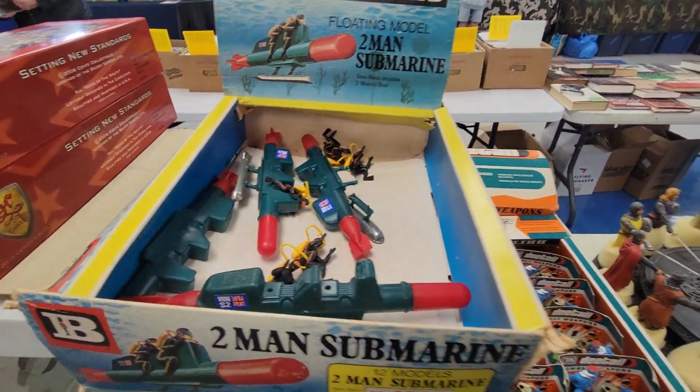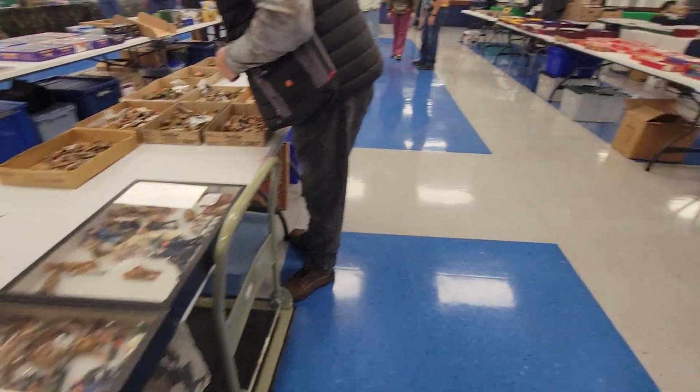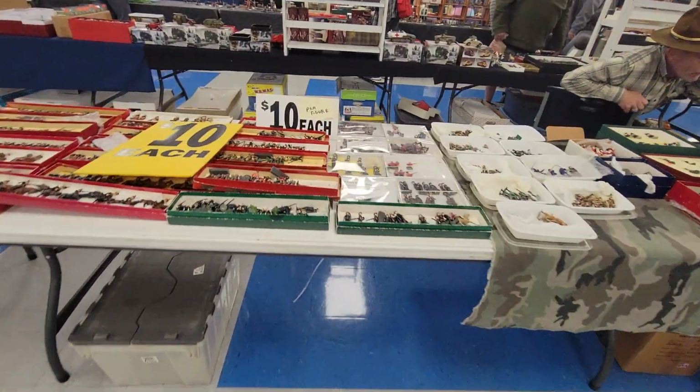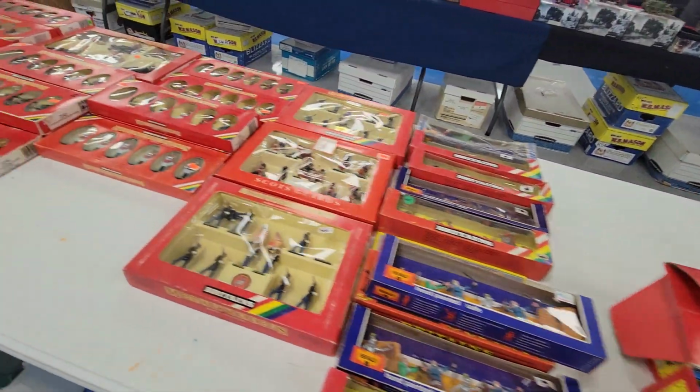Two-man submarines. Pretty neat. $10 each for soldiers. That's expensive trying to outfit an army with that.